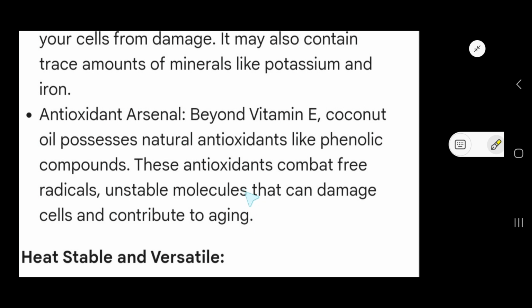Look, coconut oil with extra virgin, coconut oil with centrifugal separation. This is not available at your nearby store. You have to search for it, right? Search this on Amazon. I think you will get this. I take this oil, that is extra virgin coconut oil with centrifugal separation from Thailand, right? You will get it on Amazon, I think.